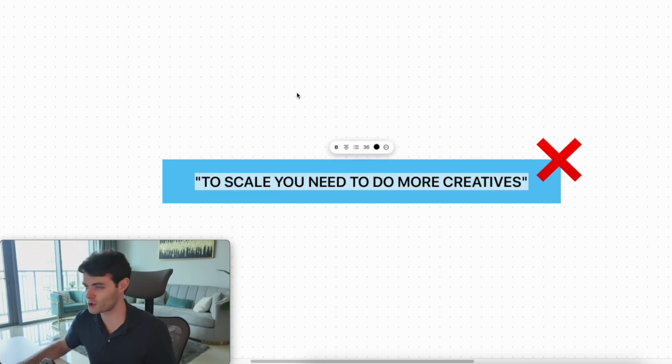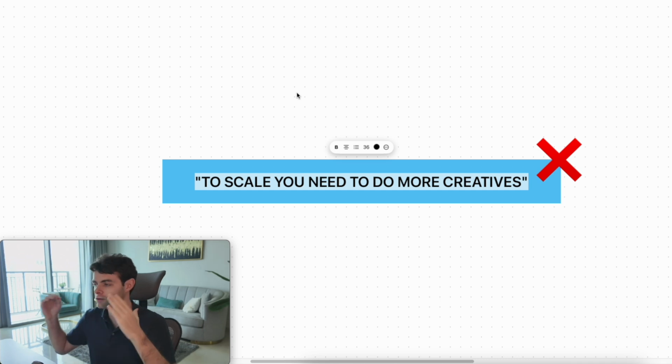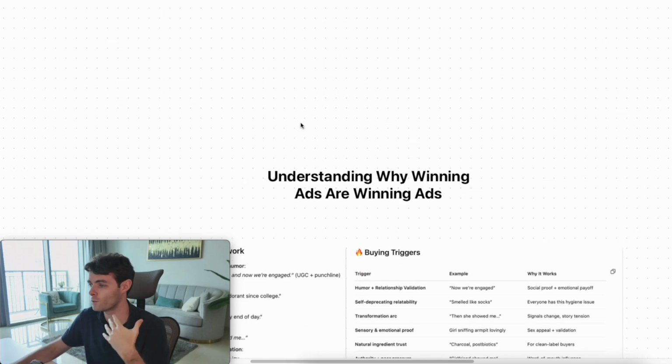to scale, you need more creatives. Okay, that is absolutely not true, and I'll explain why in just a second. To scale, you do not need more creatives necessarily. You need to understand one thing and one thing only first. You need to understand why winning ads are winning ads in the first place, okay?